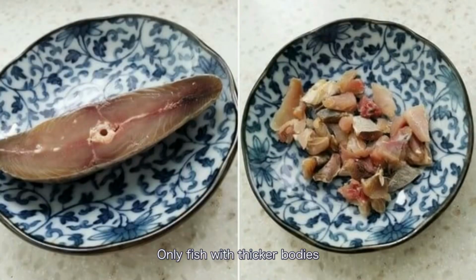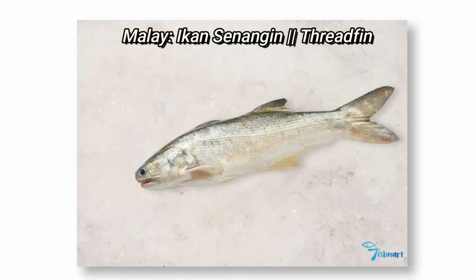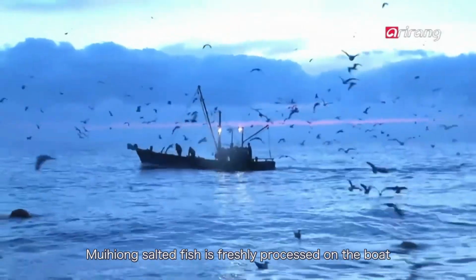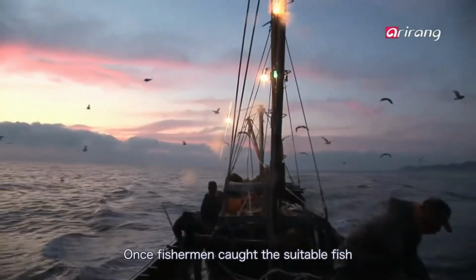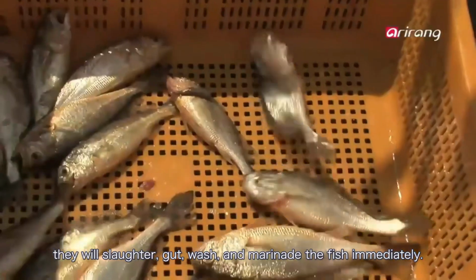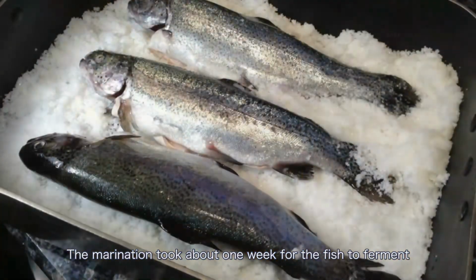Only fish with thicker bodies, such as the Gao Yu and Ma Yao, are preferred. And according to the owners of Peniaga and Chitlip, Mui Heong Ham Yu is freshly produced on the boat. Once fishermen catch the suitable fish, they slaughter, gut, wash and marinate the fish immediately, and the marination takes about 1 week for the fish to ferment.